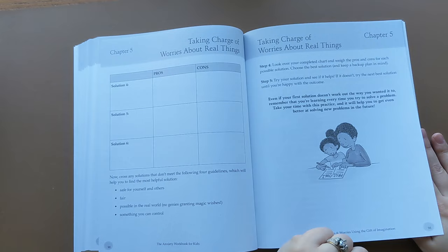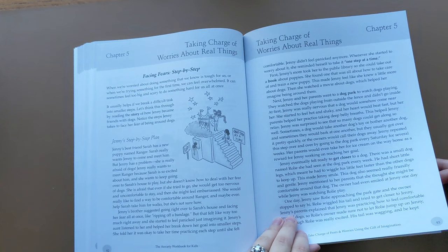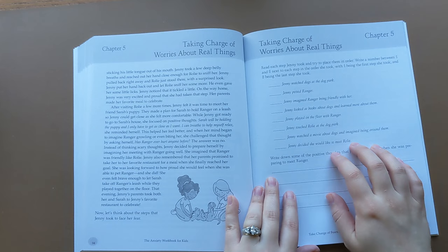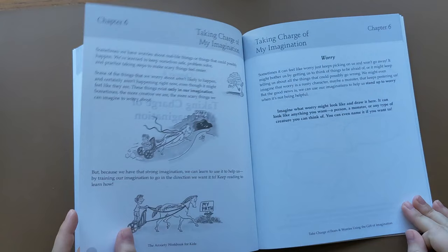Now we have another story, and this story is about a girl named Jenny. She has a fear of a real life thing. She is afraid of being around dogs. So we would go through with our child, read this whole story to see how her step-by-step plan helps her to deal with this very real fear. And then your child's going to come over here to this list of different steps that Jenny took to solve her problem, and they're going to number them in the order in which she took those steps. We have a list of instructions on coming up with our own step-by-step plans to meet a goal or overcome a worry or fear.